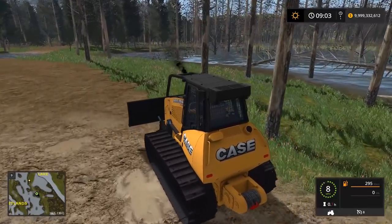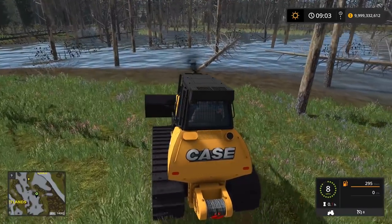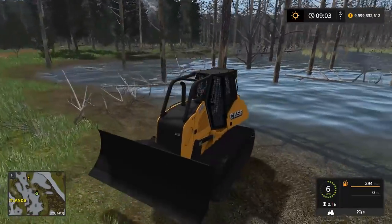We should be able to get one deep way in here. That's the plan. We're gonna winch one out way deep in here. That's completely underwater. That's the goal here. Now, I wish there were bigger logs and trees in here, which would be cool.